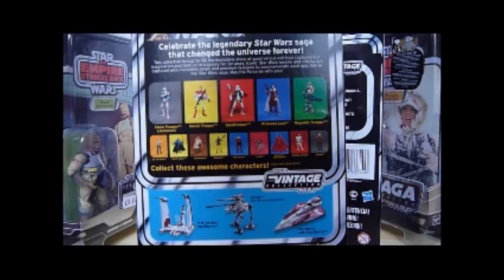Nien Nunb looks decent. Lumat, well, I've just posted the original vintage carded Lumat, you've got to see that, it looks really nice. Emperor's Royal Guard, I've got a nice vintage Emperor's Royal Guard coming up soon, so check that out. The Obi-Wan in the battle armor, he looks cool, and a movie realistic Ahsoka. So we're coming towards the end of the vintage line, but this has been a great series of figures on these cards. Okay, so that's the US card back.